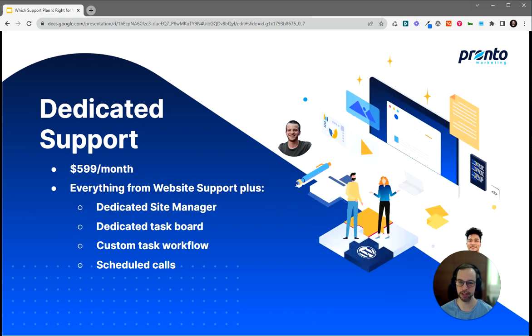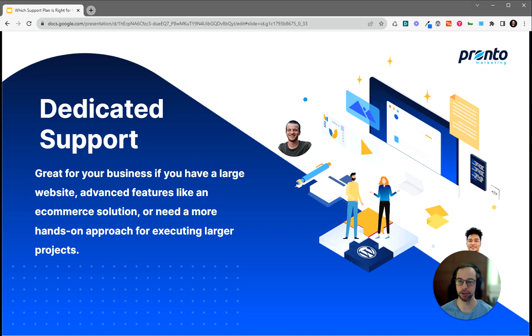And lastly, we have our dedicated support service at $5.99 per month. This includes everything from website support, plus a dedicated site manager who spends the time getting to know your business and your website. And this is great if your business has a more complex website. Maybe you have an e-commerce solution, or maybe you're just planning a series of significant projects to update to the site, and you want that more hands-on attention that a dedicated site manager will provide.